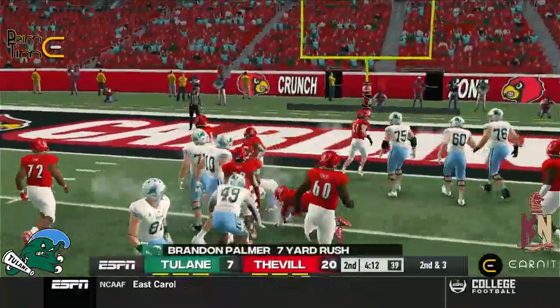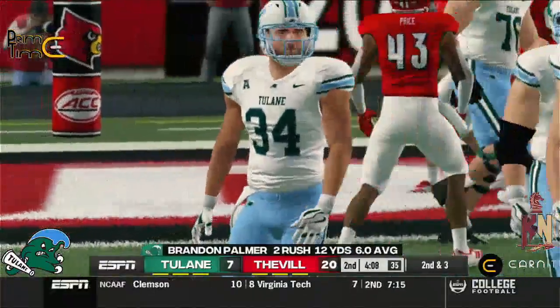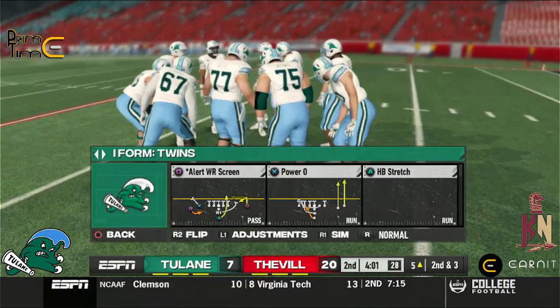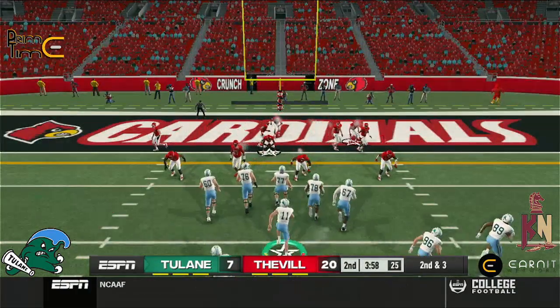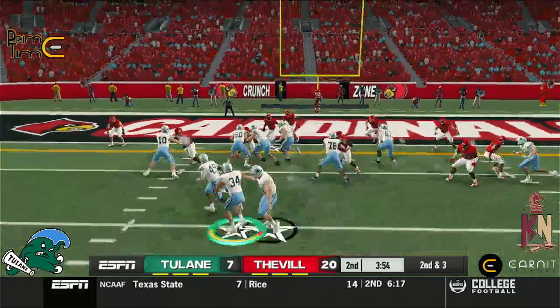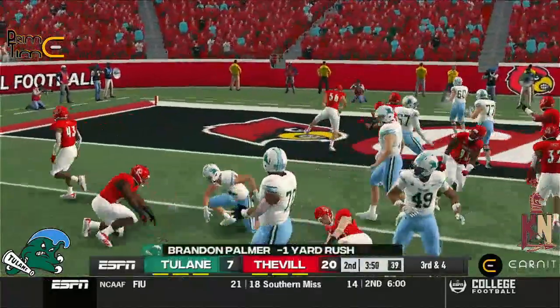Nice run up the middle. Palmer gets 7 yards on the play. That'll bring up second and three. And this is the eighth play of the drive. Again, he'll get the call. They'll bring him down the 7-yard line.